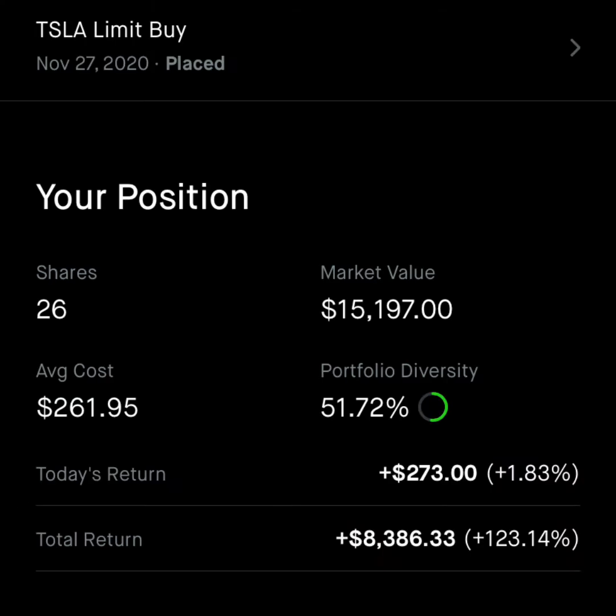And before I go show my next 4 stocks that I have in my portfolio, I figured some people would want to see my position in Tesla. I have 26 shares at an average cost of $261, and I do have a couple of shares in another account as well. And I also have a limit buy at $440, I believe, for 3 more shares, so I definitely want to keep investing in Tesla.